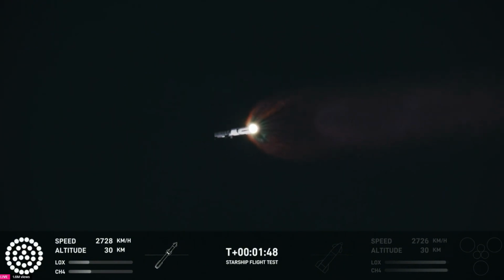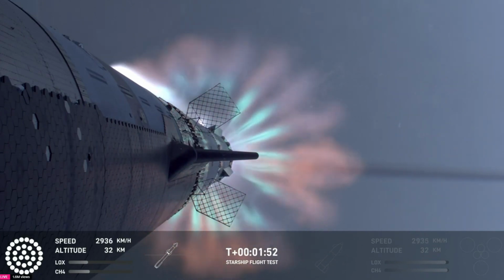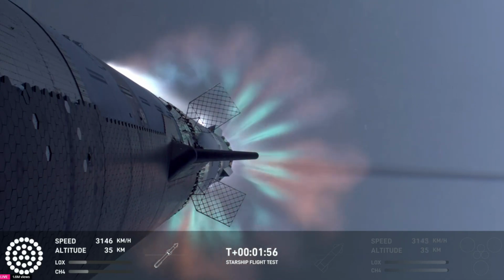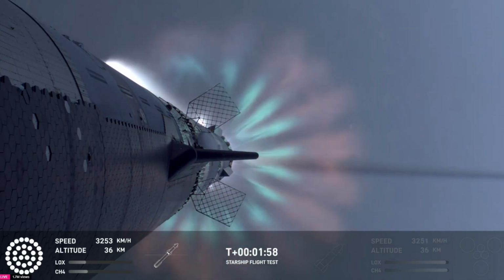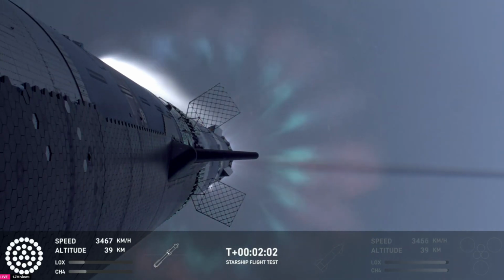All right, so hot staging is going to be the next thing coming up. First, we're going to see the booster's engines start to shut down, all but 3. We're going to do what's called most engines cut off instead of main engine cut off, because 3 are going to keep going, and then we're going to see the engines on ship ignite.